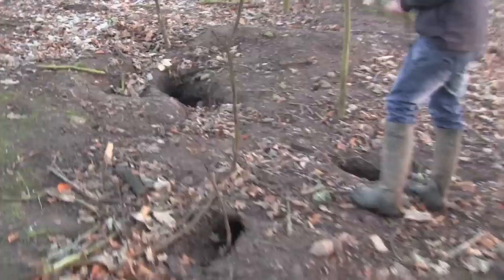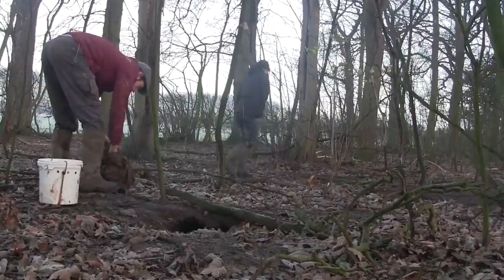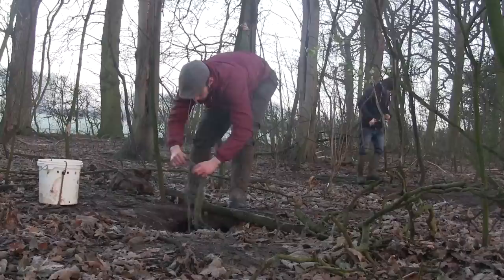It looks like we should do okay from these sets. These holes are really cleared out, which usually indicates we are dealing with a healthy number of rabbits. We've already caught three from two small warrens. The action was fast and I didn't have time to get the camera rolling. Hopefully the action will continue.